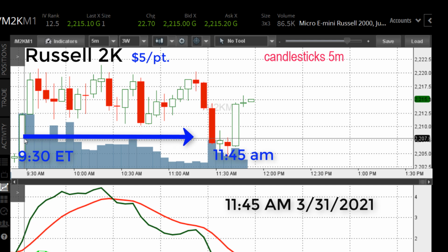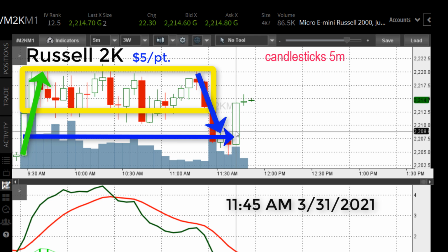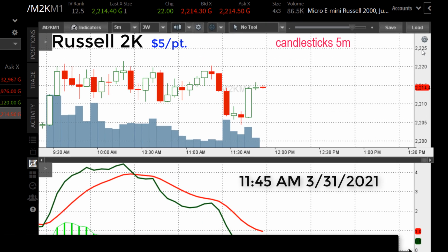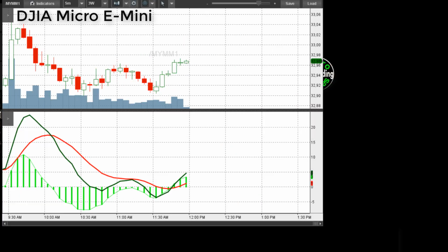And I see the Russell 2K. I'm going to look at all four of the micros, here is what I'm doing. Russell 2K is first. It's after 2 hours, from 9:30 till 11:30. It's right where it opened, so it's going nowhere. It went up, ranged for a little while, came back down. And you take a look at the height of the candlesticks. This gives you some idea of the volatility. And there's not a lot of volatility in the market with no trend that I see there, so I don't see a trade there.